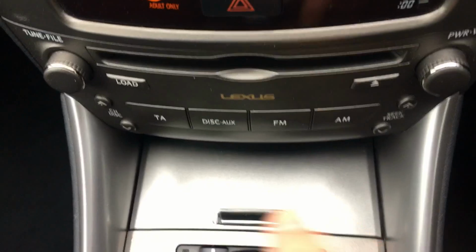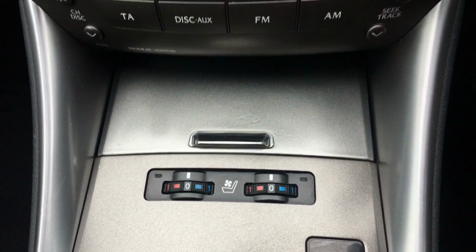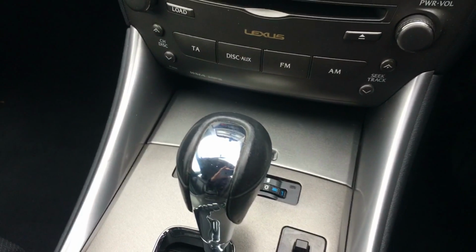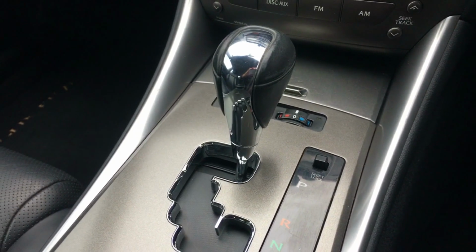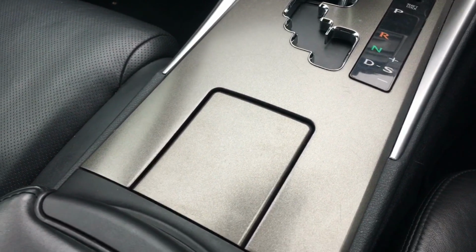And over there, if I pull the lever back a sec so it's easier for you, see you've got heated and air conditioned seats, again working exactly as they intended to as well. But very classy, beautifully done as well.